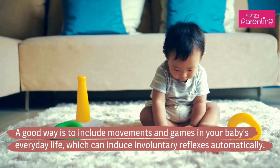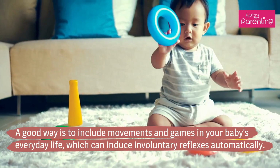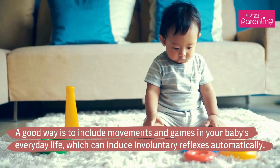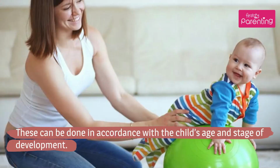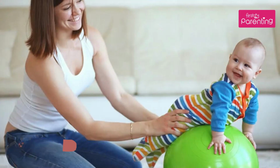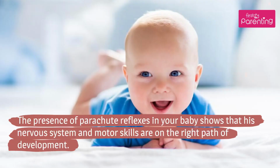A good way is to include movements and games in your baby's everyday life, which can induce involuntary reflexes automatically. These can be done in accordance with the child's age and stage of development. The presence of parachute reflexes in your baby shows that his nervous system and motor skills are on the right path of development. Watch out and be aware so that you can keep a check on your little one's health while he is growing up.